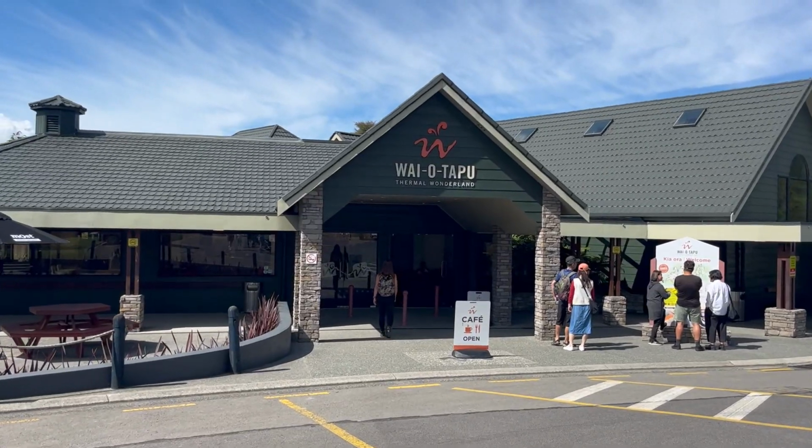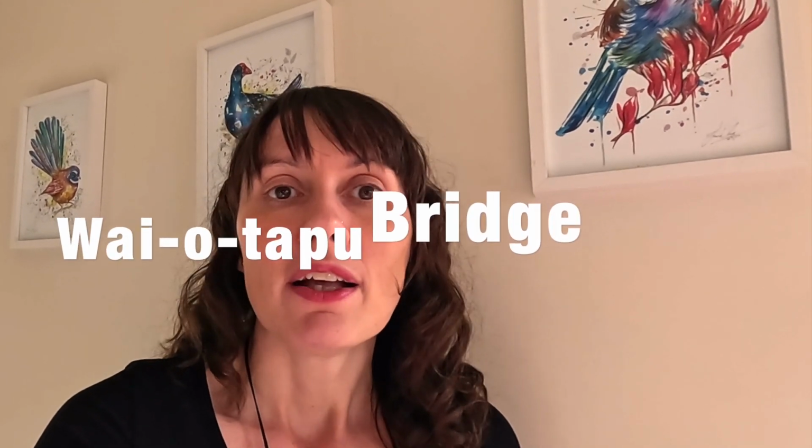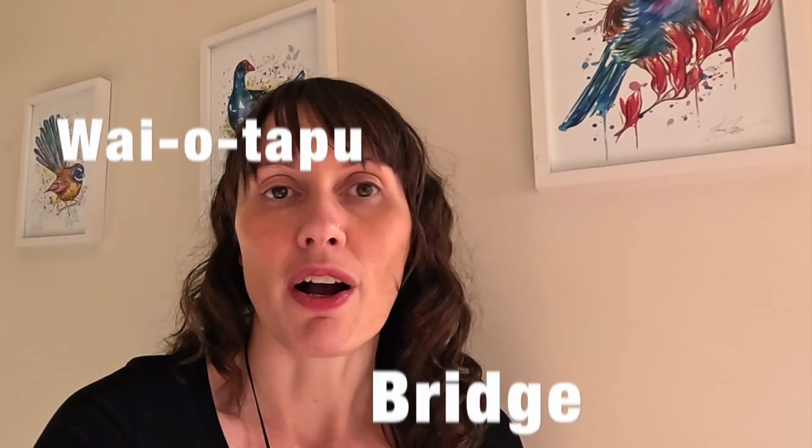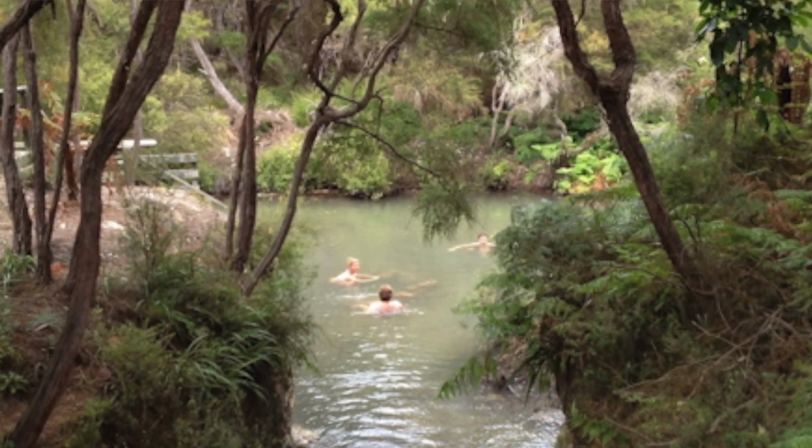Earlier, I recommended Wai-o-tapu as a geothermal wonder that's worth paying for. Round the back of Wai-o-tapu, there's a place called the Bridge. So driving towards Wai-o-tapu and driving on the way out is the bridge, which you can go for a swim in. It's completely free of charge. You don't need to pay to go into Wai-o-tapu, so you could just head over there with this in mind. And you can paddle, you can swim, and there's a cold river that meets a hot river. It's really interesting. And again, temperatures of 37, 38 degrees Celsius, but some cooler areas because the cold water is coming from the other stream.